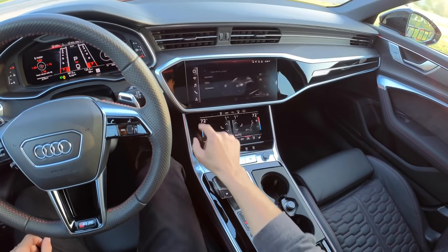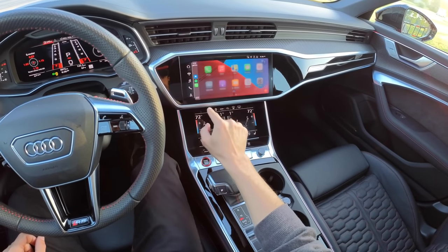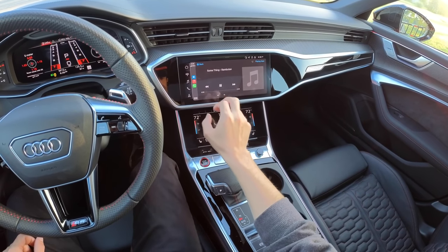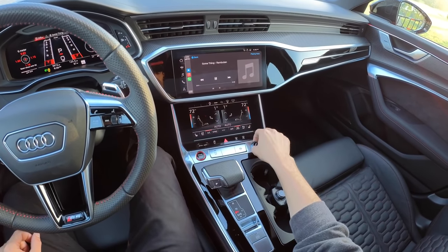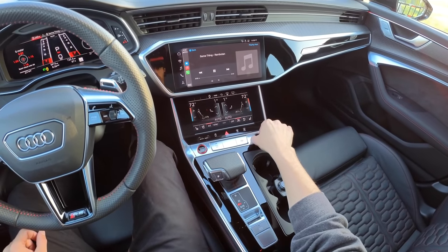All right, let's go into Apple CarPlay here. We will find our sound system playlist and test this bad boy out. We do have a volume knob and a track selection knob. You just click right and left, so that's good.